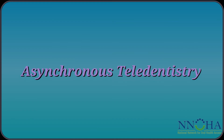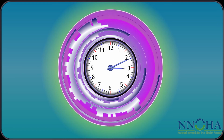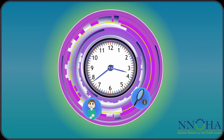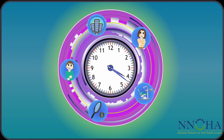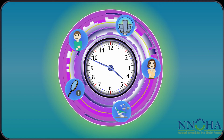Asynchronous teledentistry simply refers to providing information or evaluation outside of real-time interactions. Asynchronous teledentistry deploys dental hygienists to community settings where people live, work, and play, reserving the dental operatory only for those patients who require the specialized services that can only be delivered in a dental operatory.